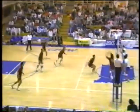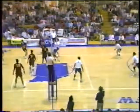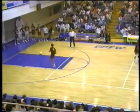Roy Ball into the front row. Let's see if he can get a big block up. Devaney off the hands of Tom Junkie. And that's blocked long.